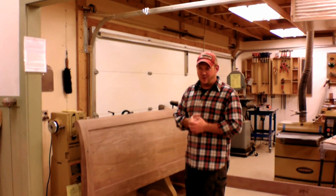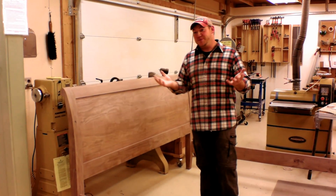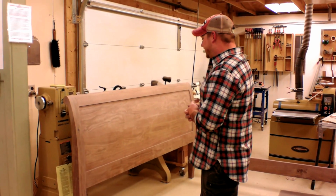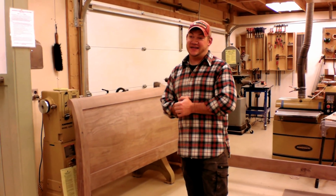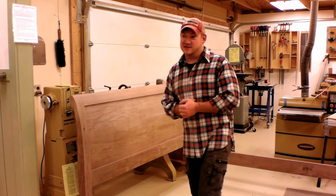And I sent a picture to my wife, expecting, oh, that looks great. And I got, well, it looks like a bed. So I don't know what to make of that. So we'll see once I can finish, hopefully getting it sanded and finished this weekend, so I can get it into the house, which would be cool, get rid of my IKEA bed. Which is rather embarrassing to say.